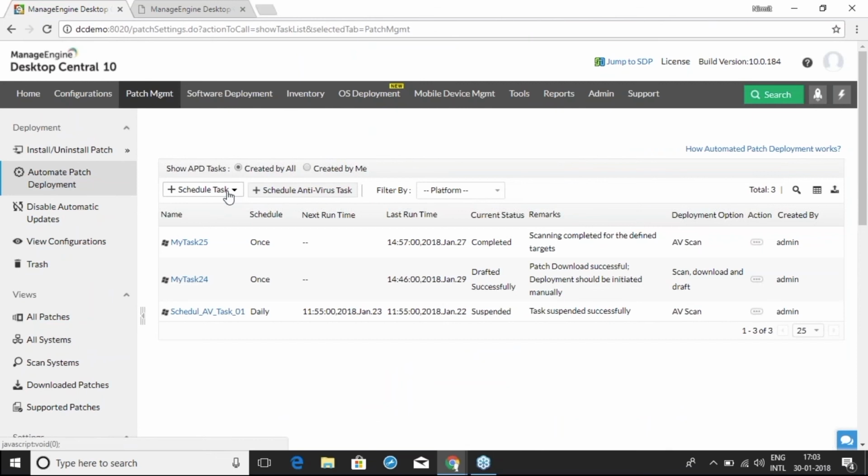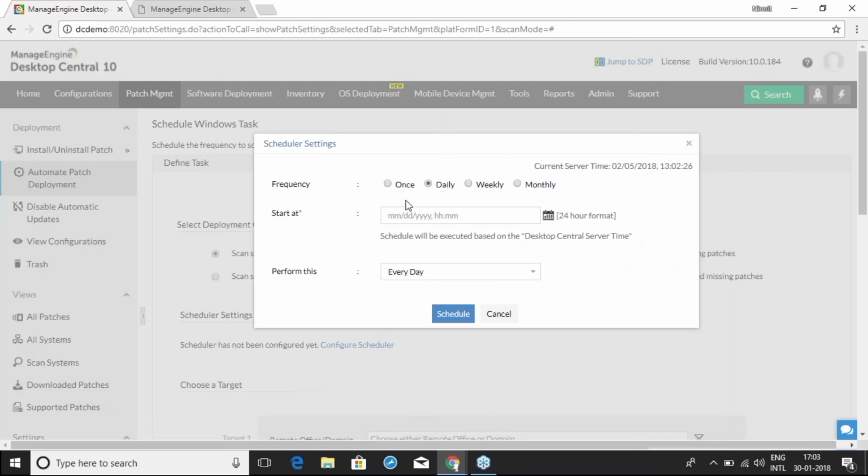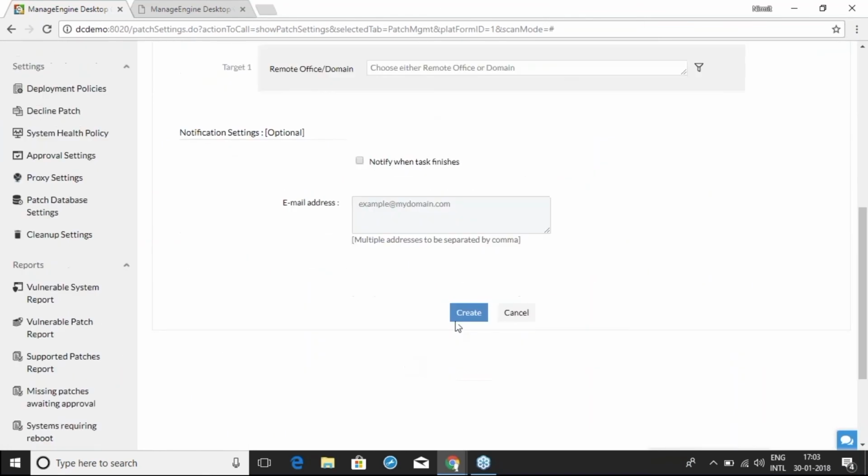So all you need to do is click on the schedule task option, select the OS, select the deployment type, click on the configure scheduler option. Now you can select the frequency at which this particular patch deployment should be automated. Once you've done that, click on schedule and click create.